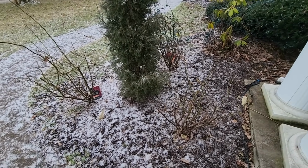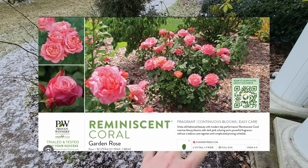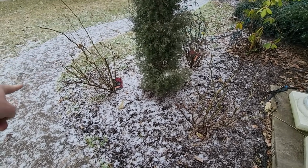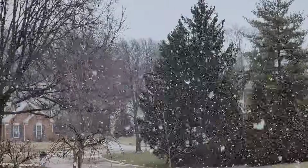Or maybe the Reminiscent pink roses from Proven Winners, but those go like 2.5 to 3 feet tall, and I really want something with more of a mound. So do like three of those, and I might come in here with some boxwoods. Some Sprinter boxwoods, because I need a hedge. I miss having hedges. Okay, yeah, that's enough.